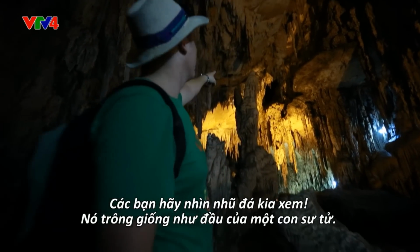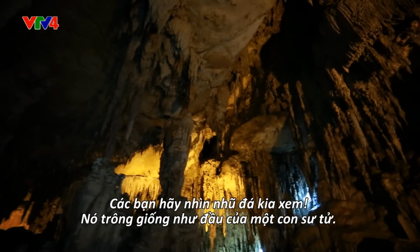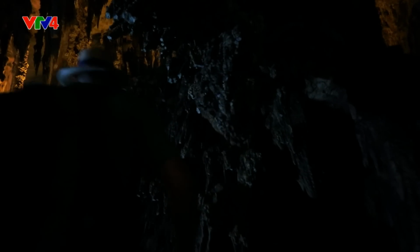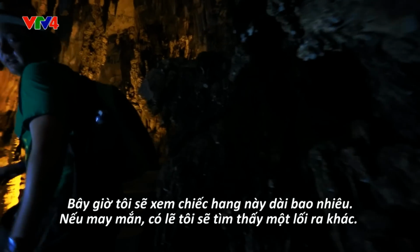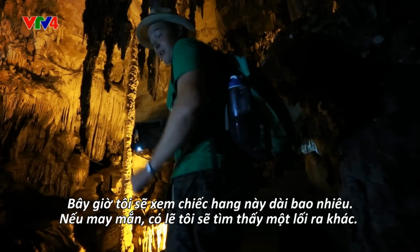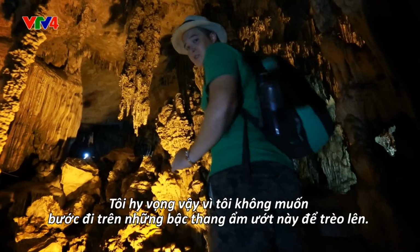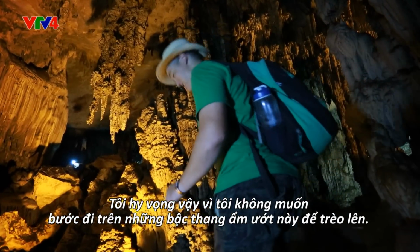Wow, look at this one. It almost looks like the head of a lion. Now, I'm gonna see how far we can go into this cave, and if we're lucky, perhaps we can find another way out. I really hope so, because I don't feel up for climbing all those stairs again.